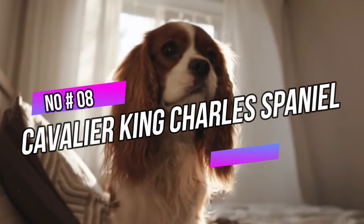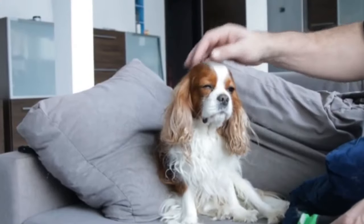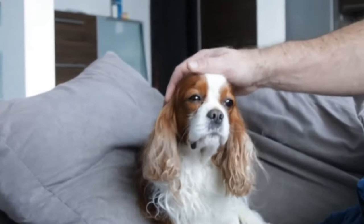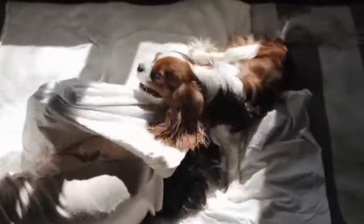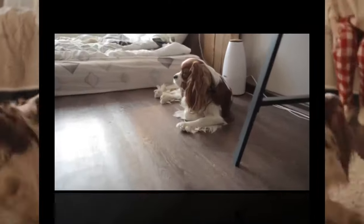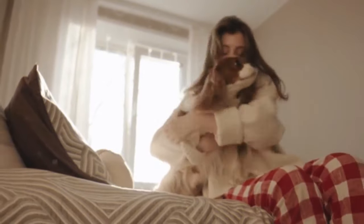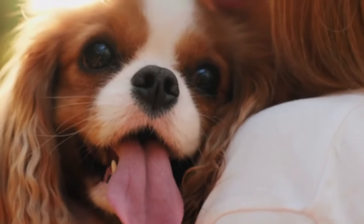Number 8. Cavalier King Charles Spaniel. An athletic breed, the Cavalier King Charles Spaniel can be some of the best apartment dogs. They're very attached to their people, so much so that you may find them following you everywhere. This is a great trait to have, especially if you live in small apartments. They thoroughly enjoy cuddles and are considered to be the best lap dogs.